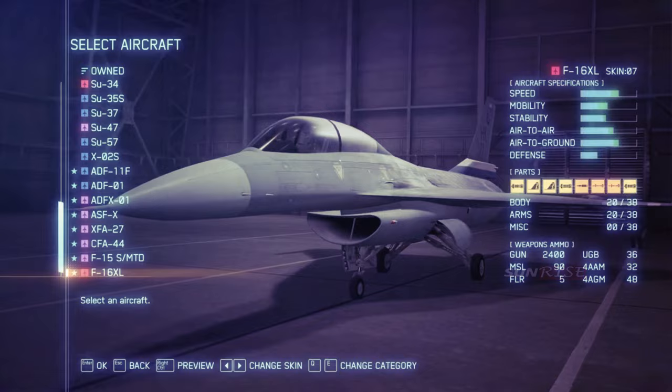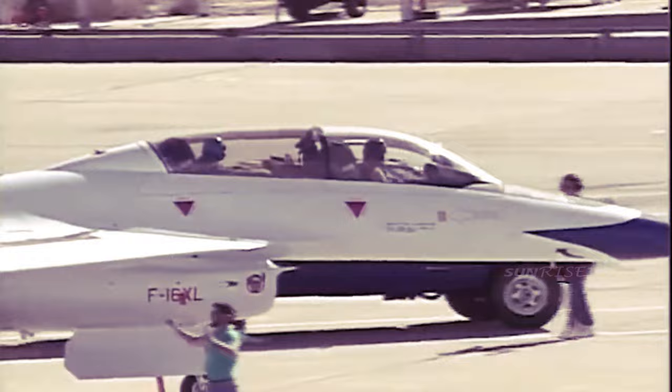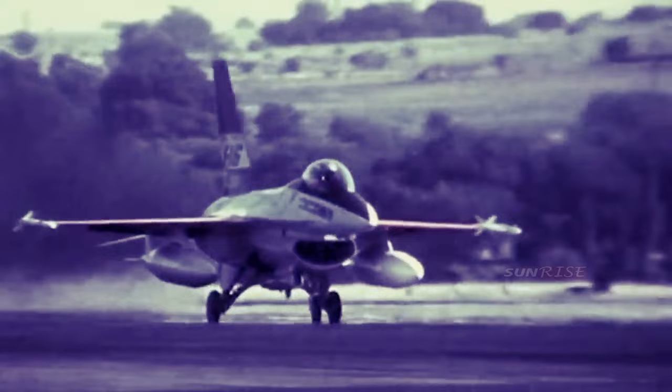Single-seat F-16XL later used by NASA. However, the success of the F-16 with its beautiful design did not necessarily achieve success when the aircraft was overhauled, so that it had a delta wing and a body that was 1.42 meters longer.